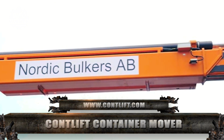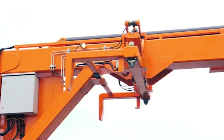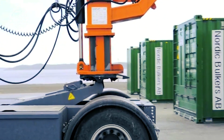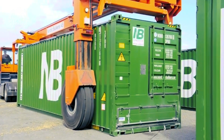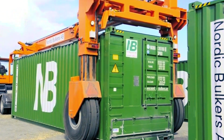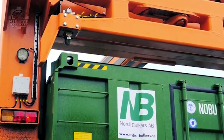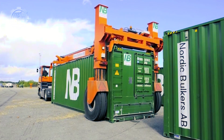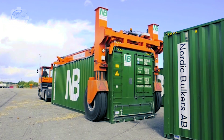First on the list is the CONTLIFT Container Mover, a versatile and impressive container mover specifically built for commercial port lifts. Its main body has a connection to a terminal tractor and all functions are controlled by the driver from the cabin. Even with this, the terminal tractor can easily be disconnected if the driver wishes to use it for other purposes. Unlike other conventional container handlers, this has the ability to lower its segment and proceed to locking the container lock. This helps in saving a lot of time when loading.